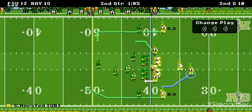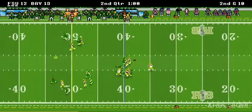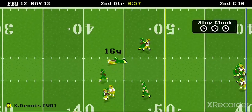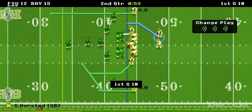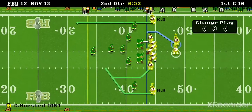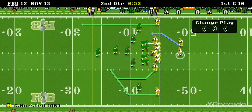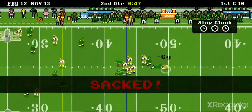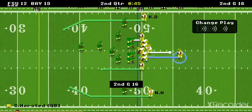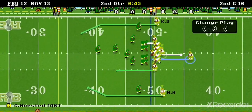And let's see. We've got Godere in the backfield. Might be a screen pass, not sure. But here's a pass. Oh, and it goes to Cam Dennis, 16-yard completion. Another 1st down. Now they're over in Bears territory. This Bears defense has been pretty stingy this year. Oh, and mentioning stingy, they get the sack right there as they bring the pressure onto Horsted.